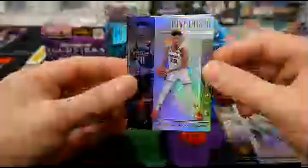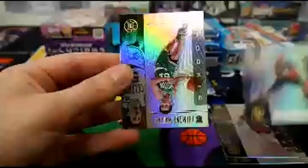OG, Robinson, Dragic. We got a green of Miles Bridges, it's the Emerald. Gills. And a nice Darius Garland rookie. Turner, Harris, Rose, got a green Season Highlights of Anthony Davis, Redick, rookie of Tremont Waters for the Celtics.